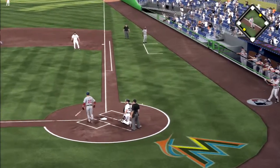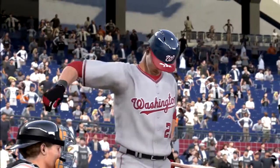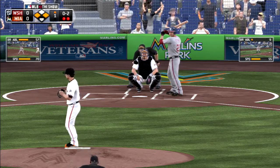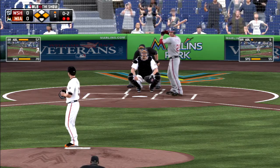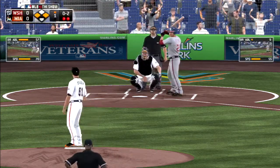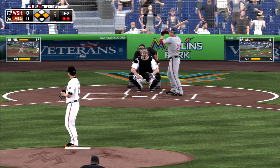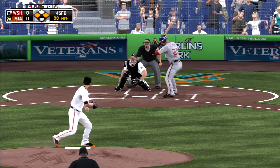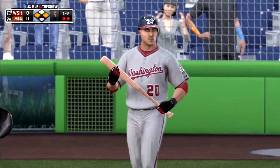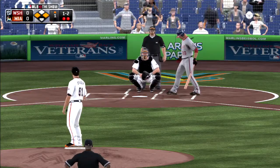And just lucky to make contact on that one as it's chopped foul. Just does manage to get a piece there as this is bounced foul. And wow, tough to lay off the fastball there, but it's one and two. Well, he watched that one all the way in, and it looked like he almost gave up on it. He's pretty lucky that wasn't called strike three.